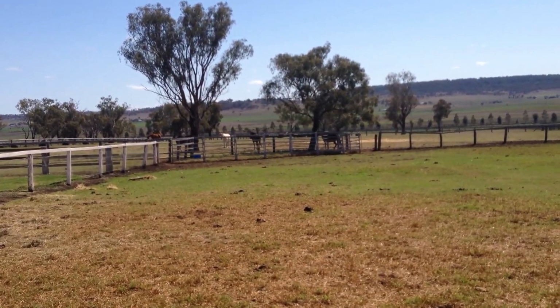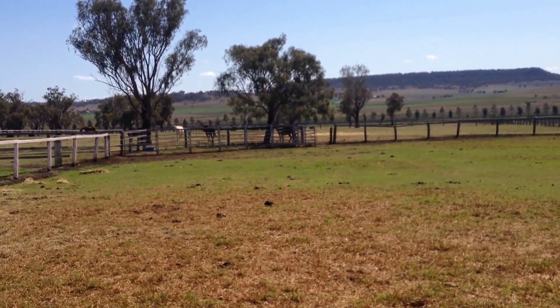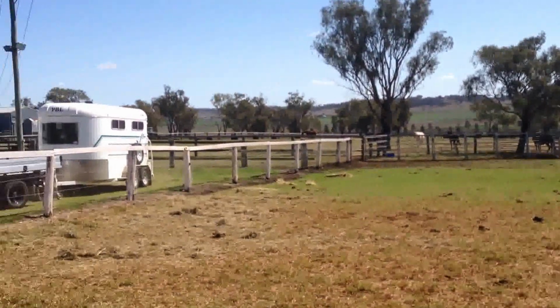They come into this yard at night. They have alarms on. When they lie down, the alarm goes off and I get up and see. Sometimes they're having a foal, sometimes they're just having a lie down.